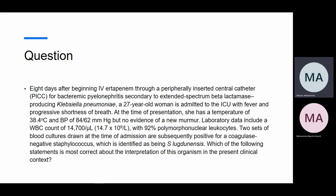This is the last, just questions here. Eight days after beginning IV ertapenem through a peripherally inserted central catheter for bacteremic pyelonephritis secondary to extended-spectrum beta-lactamase producing Klebsiella pneumoniae, a 27-year-old woman is admitted to the ICU with fever and progressive shortness of breath. At the time of presentation, she has a temperature of 38.4 and blood pressure of 84/62, but no evidence of a new murmur. Labs: white blood cell count of 14.7 with 92% neutrophils.